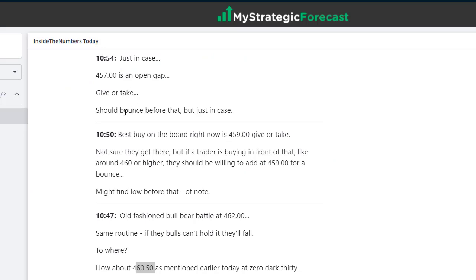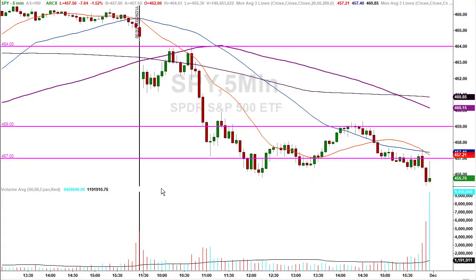Just in case, 457 is an open gap, give or take. Should bounce before that, but just in case. There's 457. They bounced right before 457, right back to and over 459. So here's what really happened. If a trader bought up near 459 or 460 and they got stuck in a trade, you knew about 457. You knew they were going to bounce around 457. It was a gap. If they killed the market, that was the destination.